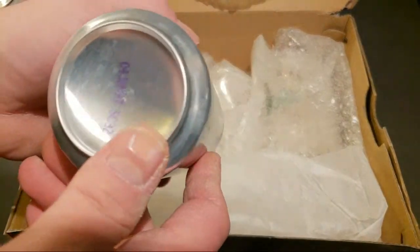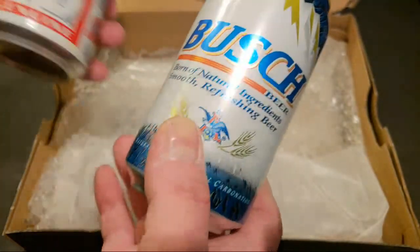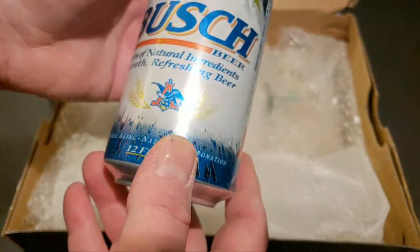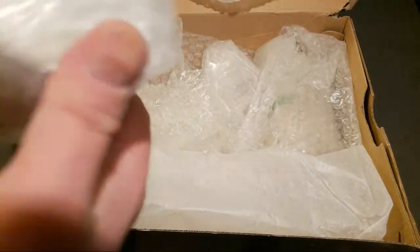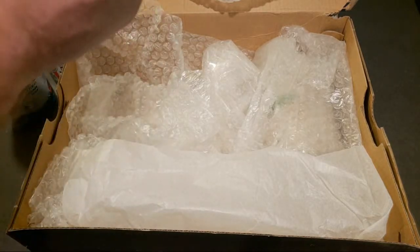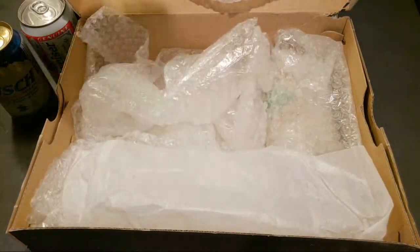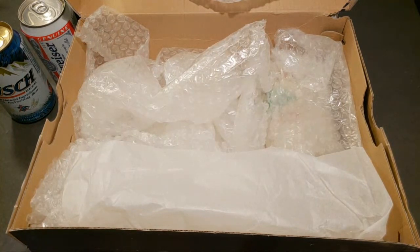A Busch. How old is this one? This is a '97. Same era. It's almost like someone put these on top of their refrigerator and forgot about them. That's so cool, though. Love the vintage advertising. Okay, so that one's 24 years old. It's still vintage, though. That advertising is still vintage. No way. Oh, this is a cool one. Man, I was watching Deadpool the other day.